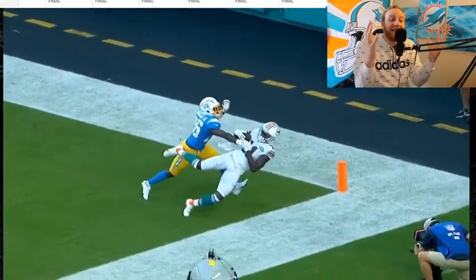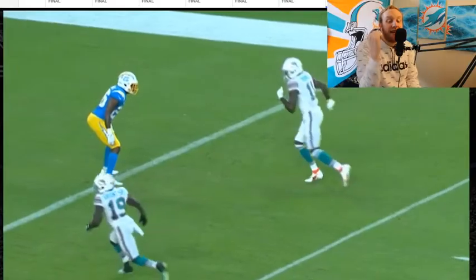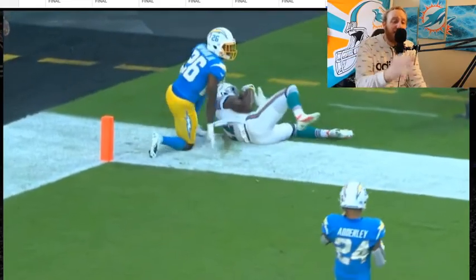Oh boy, this is Tua's best throw. Unfortunately, it's incomplete. Barely 1 foot incomplete. He couldn't get that right foot down, unfortunately. But look at where this ball is placed, folks. He knows he's got the height matchup. He knows he's got the one-on-one.